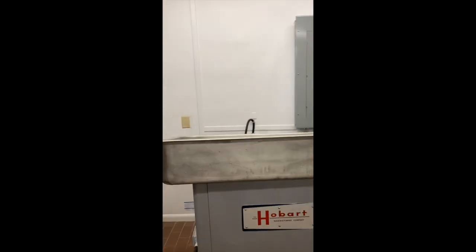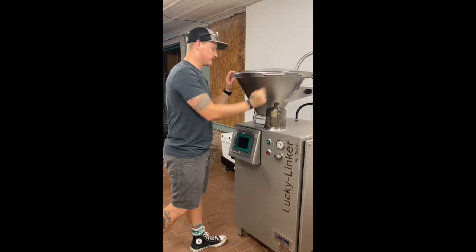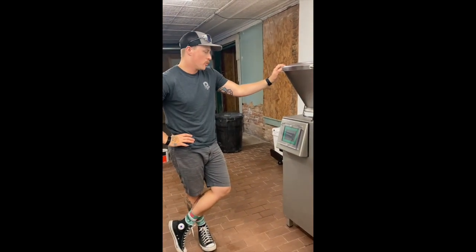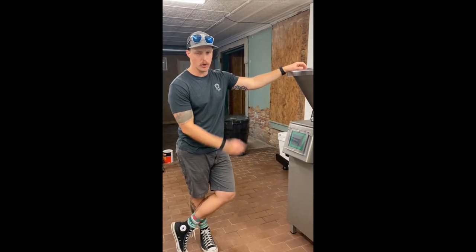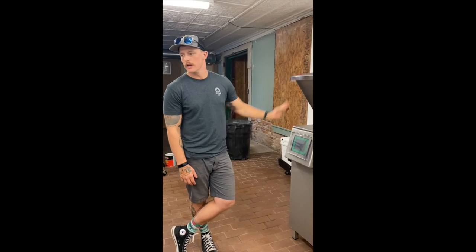And then our prized Lucky Linker. So this stuffs and links the sausage for us. I mean, we still have to be on the other end of it controlling it and whatnot, but you can program it. Does all sorts of nifty tasks. And yeah, so this basically rounds out the whole operation, the whole back of house and front of house, and everything having to do with Helberg Barbecue.